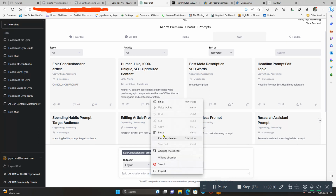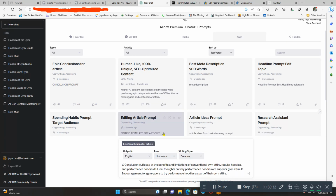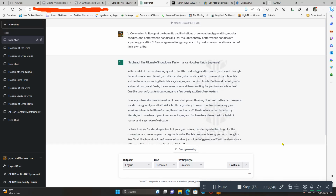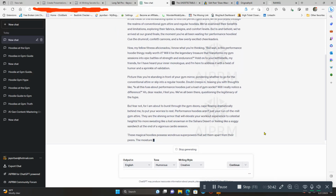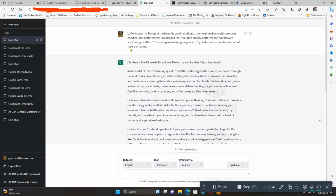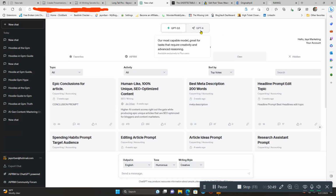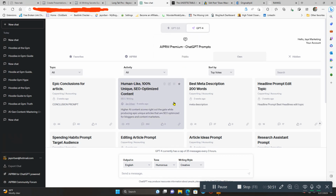Same tone as before, humorous, creative. Humorous tone, writing style, creative. We're going to paste that in there, and we're going to click enter. I did this again, so we're going to do this over again. It's very easy to do this. Make sure you have GPT-4 selected. And if you only have GPT 3.5, just use that, not a biggie.